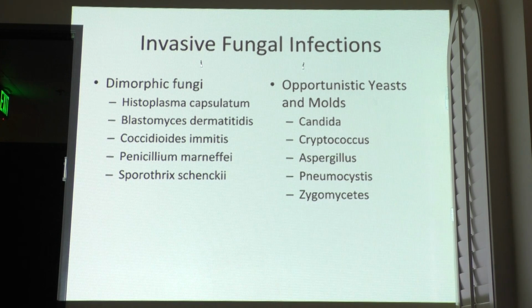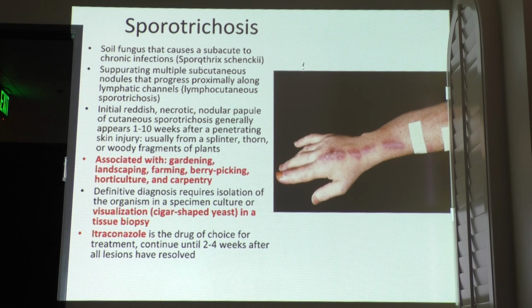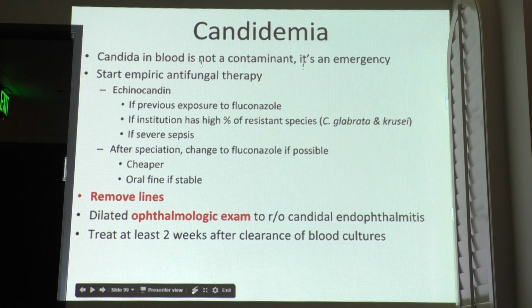And the zygomycetes, I've never seen it. So this is classic sporotrichosis. The rose garden disease is associated with all those occupations, and typically alcoholics. Treatment is usually itraconazole for about 4 weeks until the lesions are resolved. Patients can get very sick if you don't treat them, by the way. Okay, candidemia. If you have a patient with Candida in the blood, that's very serious. You need to treat them very aggressively, and that's an absolute indication to remove the line, no matter what the line is. If it's a dialysis catheter, if it's a TPN line, whatever the line is, that line needs to come out. Otherwise, he's never going to clear that fungemia.